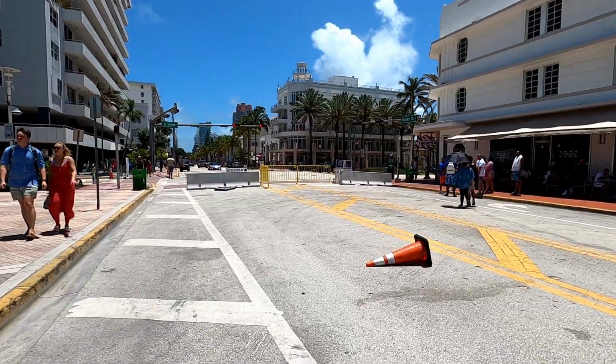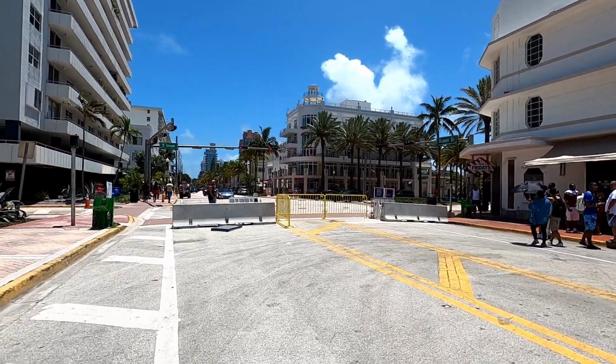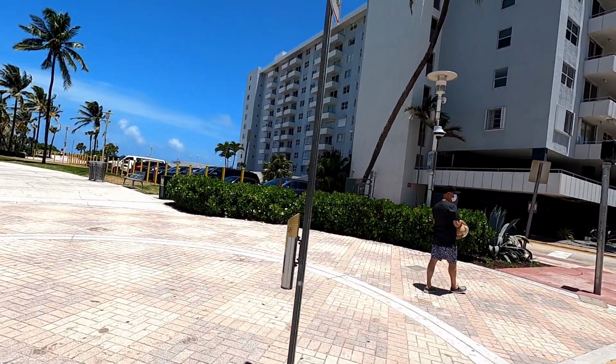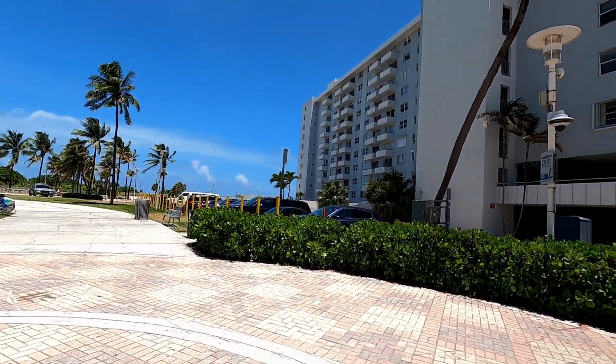Here on 5th Street is where it seems like the barricade from the cars ends. So cars can come in this direction from 5th Street onwards. I'm gonna need to keep my eyes on which way makes the most sense to walk from here. Maybe I'll head back in that beach direction though. It looks like a nice walkway in that direction too.